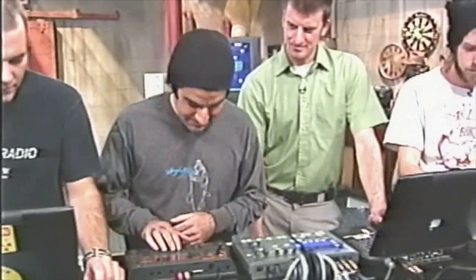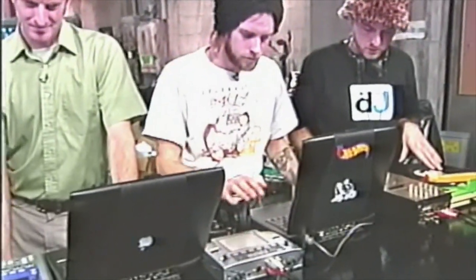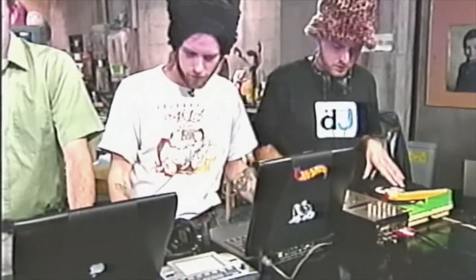It's a lot of hitting of space bars, I believe. There's big money in the operation. Computer's locked. Getting a signal.